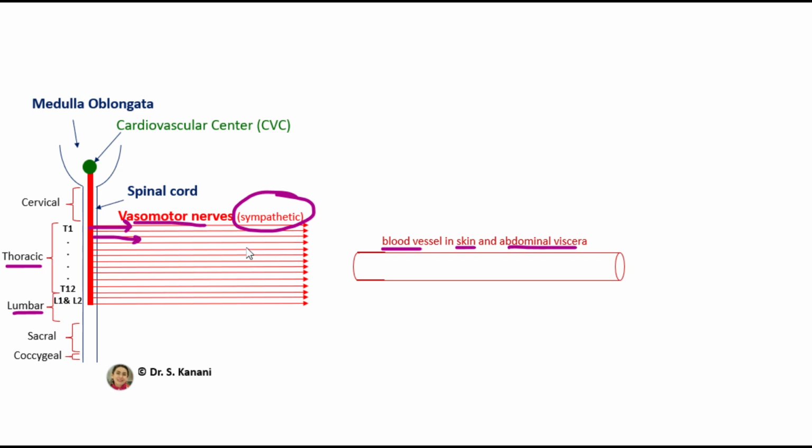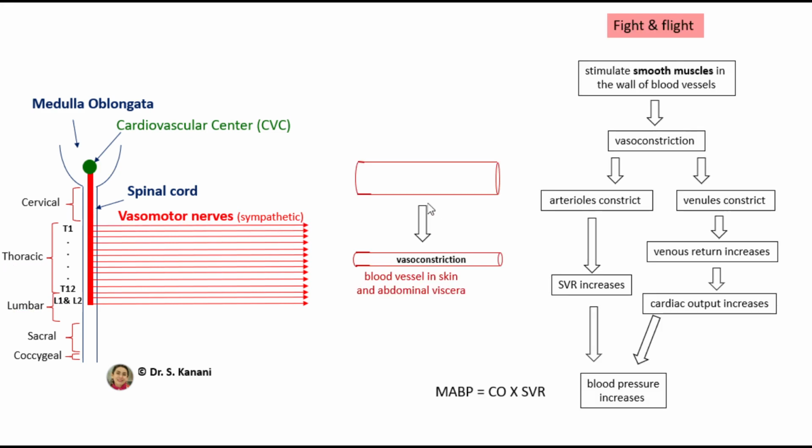And when vasomotor nerves send signals to these blood vessels, we notice that the blood vessels that we have in skin and abdominal viscera constrict. So let's analyze one by one what would be the result of the vasoconstriction of these blood vessels that we have in skin and abdominal viscera.